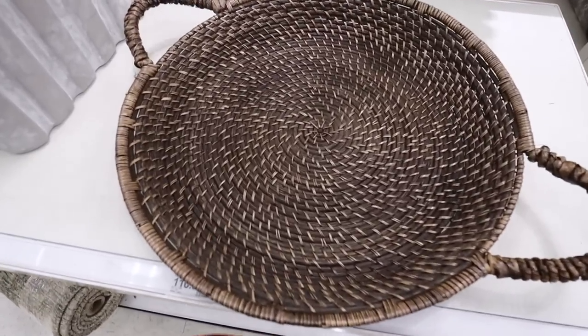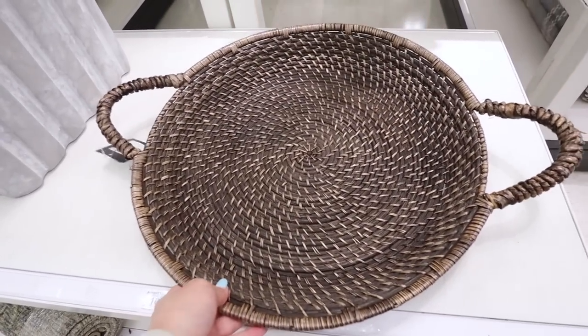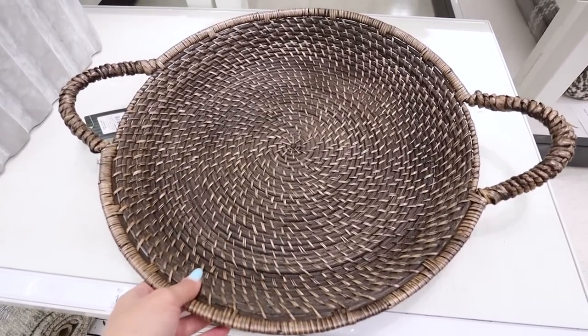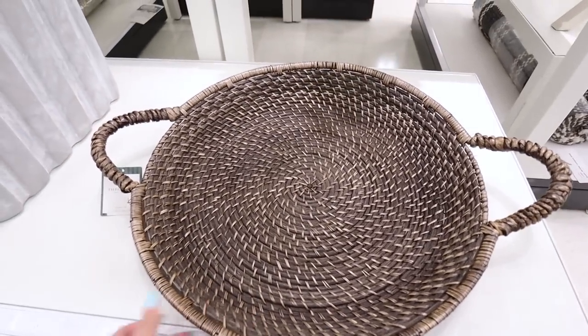You guys know I've been super into this chocolate brown color. It's really nice. I feel like you could also use this as like a hanging wall basket. If you're trying to make like a gallery wall, this would be perfect for that as well. If it was me, I would just like put a nail straight through it into the wall. That's how I hung my basket wall.